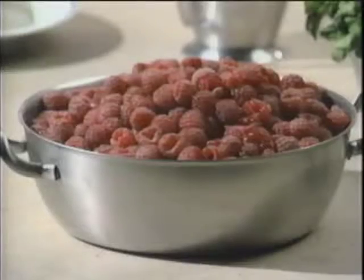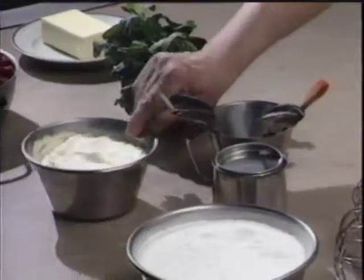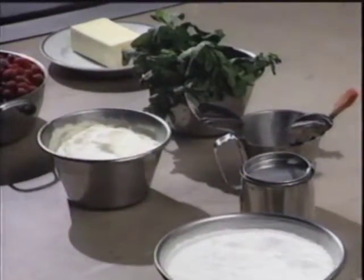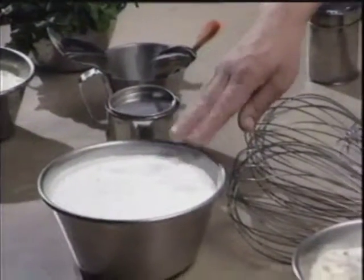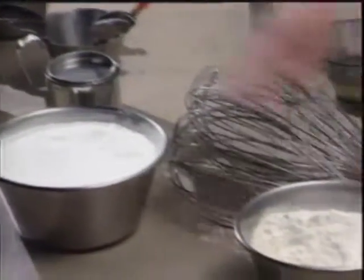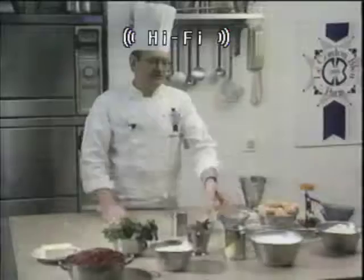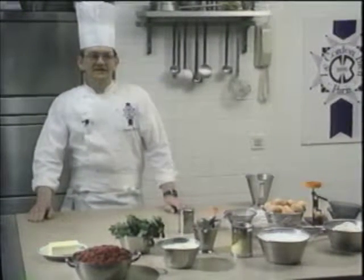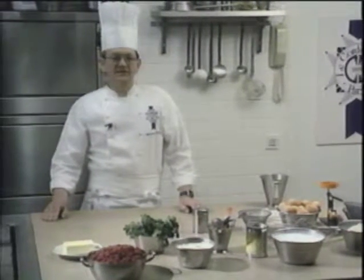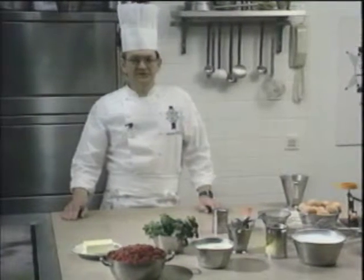Here is the butter, raspberries, fresh mint, and this is a heavy cream which we'll use for decoration at the end. For the wafer batter, we will use butter, powdered sugar, egg whites, and vanilla. In pastry terminology, this batter is what we call a creamy batter because we start it by working first with the butter.